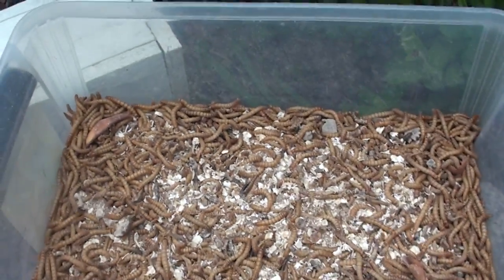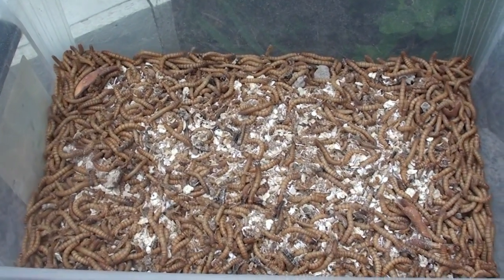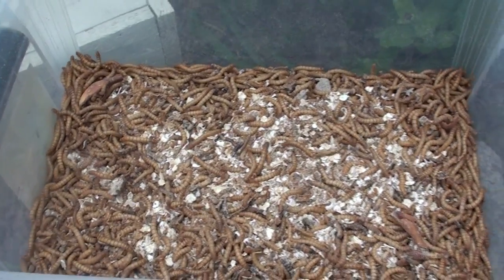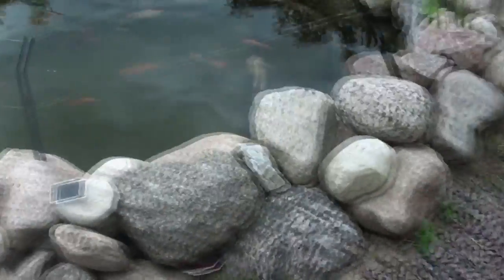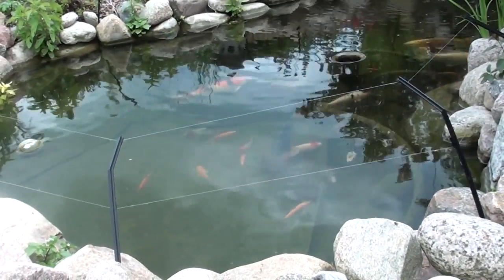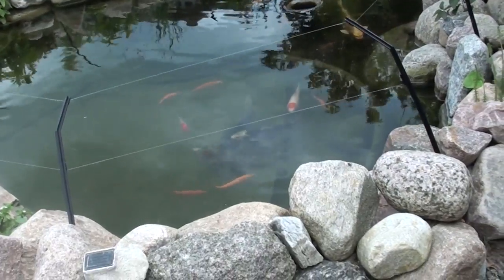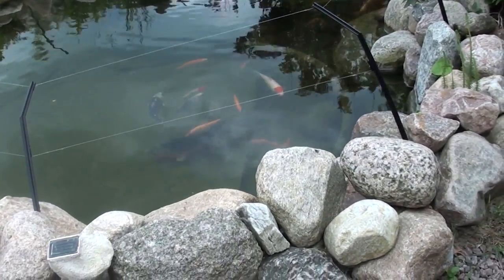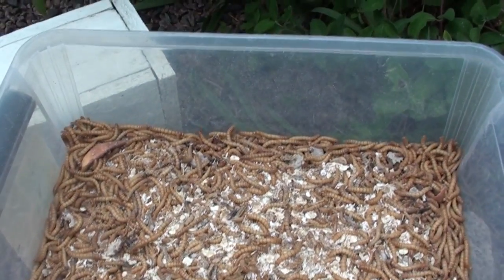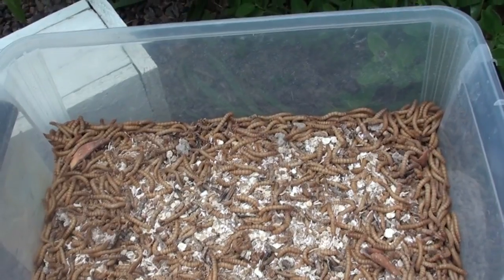Now some people have expressed fears that the mealworms can contain too much chitin in their exoskeleton that can give the koi problems with their digestion. I have never had that problem. Remember, these fish also eat insects and grubs that are well armored in their exoskeletons in the wild, and nothing happens with them. But of course, do not feed too much, and I'll show you a little trick to make sure that they don't get too much of the exoskeleton.